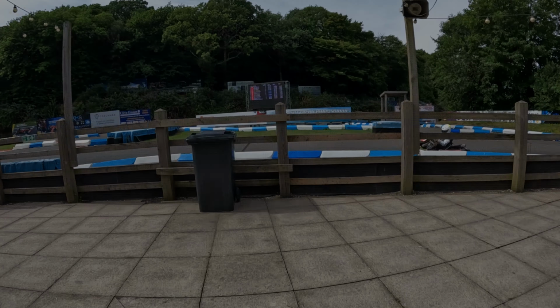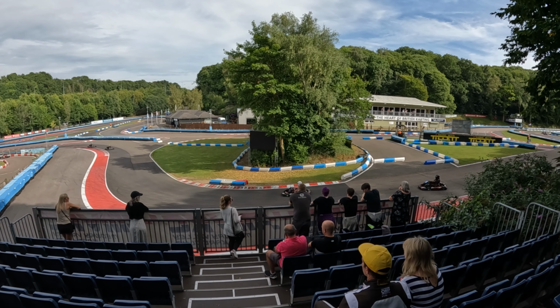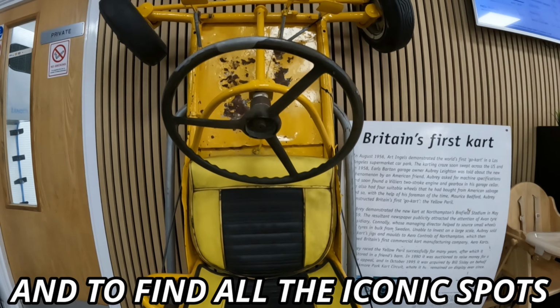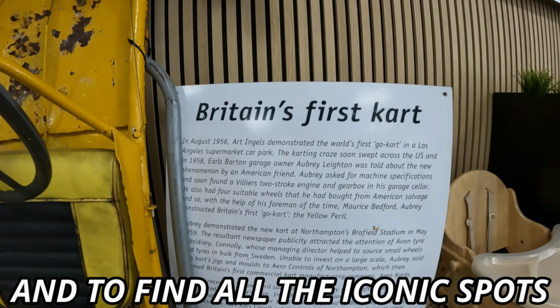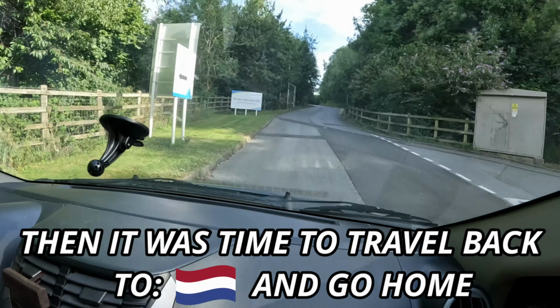So after this and at the end of the day, it was time to explore Buckmore Park. Starting with this classic overview when the middleweights and the heavyweights were racing on track. So after this I would show Britain's first kart, as it's so great to see how far karting has come. Then it was time to travel back to the Netherlands and leave Buckmore Park behind.